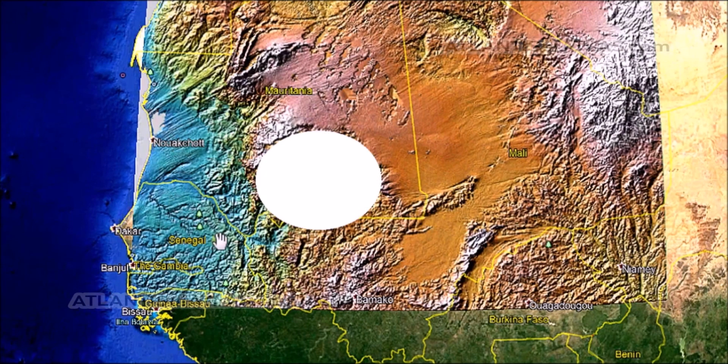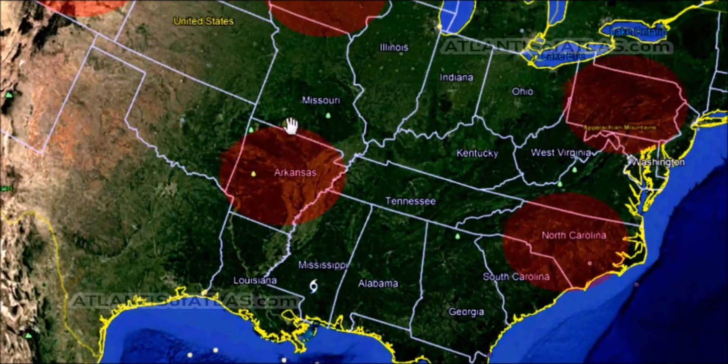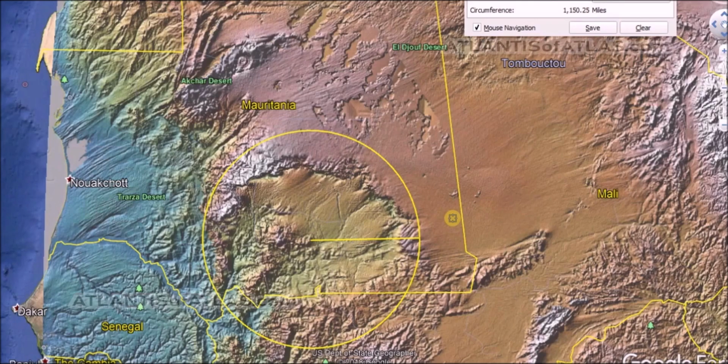Since I live in America, and perhaps some of you do also, let's do some comparisons to how big this ditch really is. Now, these are not the size of the measurement Plato described, for as we mentioned, that measurement was even bigger. This is the size of the actual ditch we find in Mauritania. And as you can see, it's as big as many states in the United States, even bigger, or just as big. And here's some on the West Coast, just as big as many states in the United States. So we're talking about a state-sized ditch.